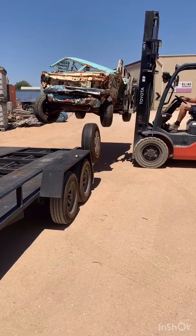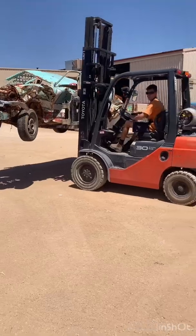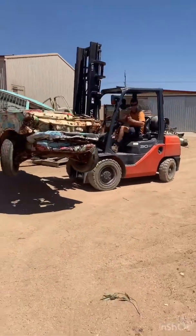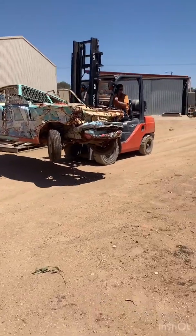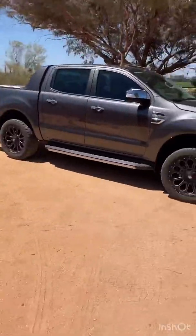There she goes. Now that body in the boot isn't ours. Okay, we'll stand before we found it, right? Cheers for that, buddy. Have a good New Year's, mate. Alright, see ya. Alright, we are done.